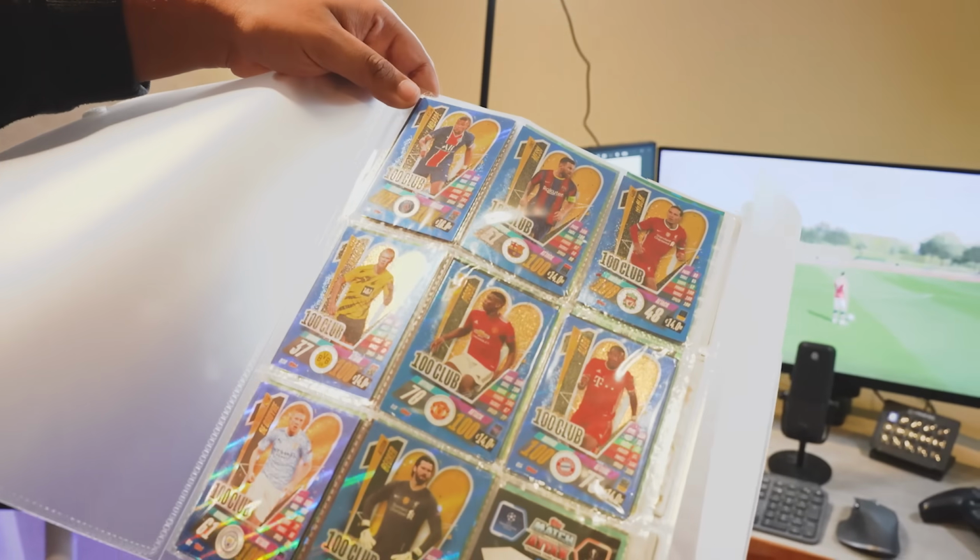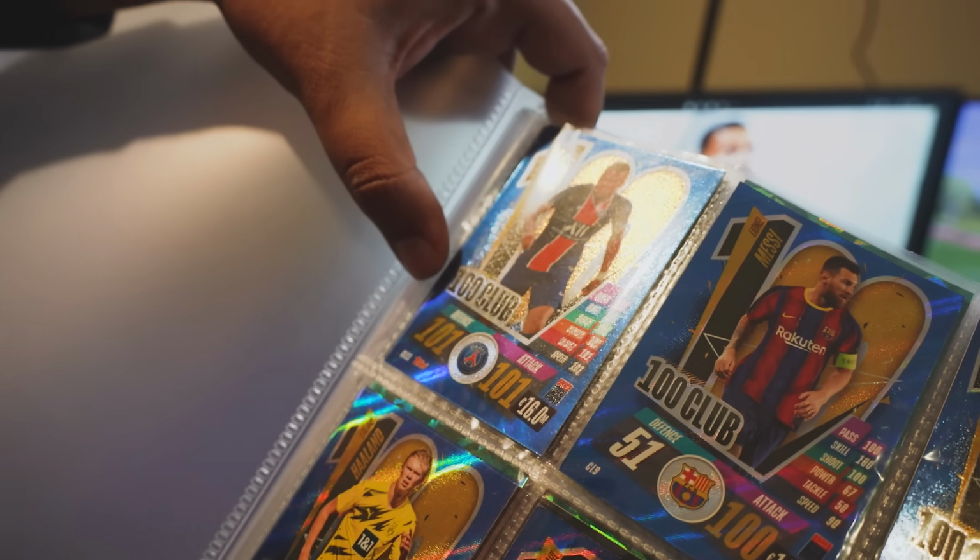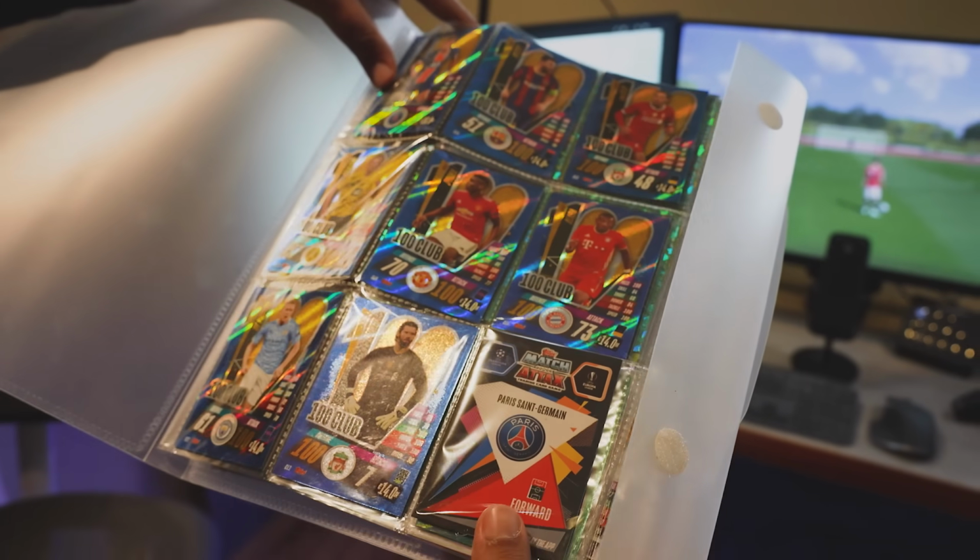Look at that. We've got Kylian Mbappe, Messi. I don't know how Mbappe has got 101 defense. This is just weird, but we've got Haaland. We've got a lot of cool cards, man, honestly.